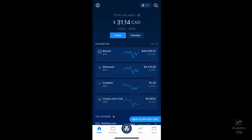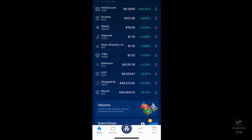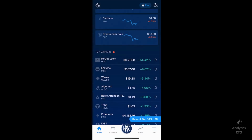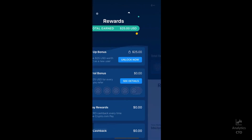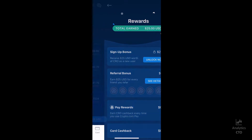Now that we're in the app for the first time, you'll see on the home screen there is a list of favorites, so you can track different cryptos there, as well as a listing of all the top movers. Then you have access to missions and superchargers, which I will explain in part 2 of this video. If I click on the referral link at the bottom, there's your code in the bottom left. You can use that to send to your friends. And you'll also have a summary screen here to show you how much you've earned for the various earning methods within the app.